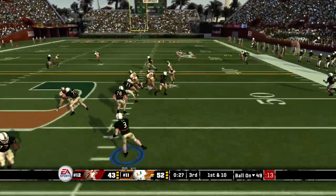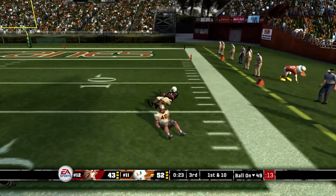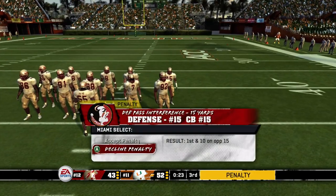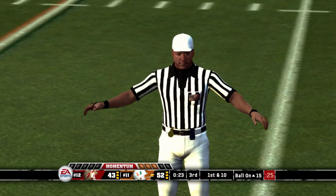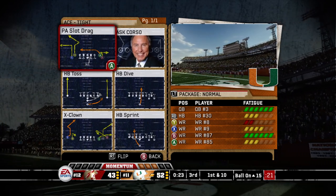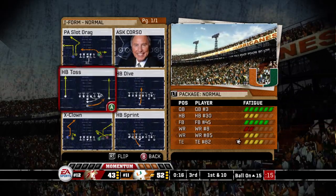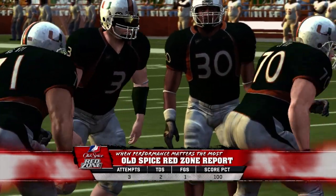Gets the ball. No, they fake it. He throws it. Caught. And this one could be on the defense. I'd spread out the offense and let my quarterback zip the ball in there. You only need a few more yards for a score. It's first down and 10 now after picking up some great yardage through the air.